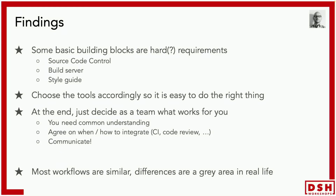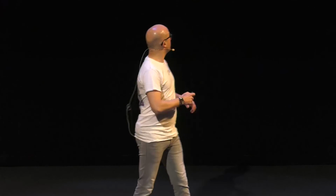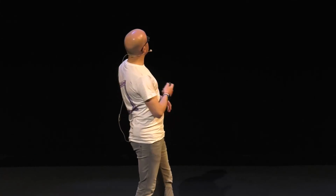What are the findings? Some basic building blocks are hard, probably hard requirements. I think we need source code control. There's no way around that, especially if we're talking about workflows for source code control. It would be good to have a separate machine to build on, be it a build server or just another PC. So that's just good practice. Obviously, if you have a style guide or a description of the workflow, that helps if you're working in teams and not on your own. We already said that you should choose the tools accordingly. And at the end, just decide as a team what works for you.